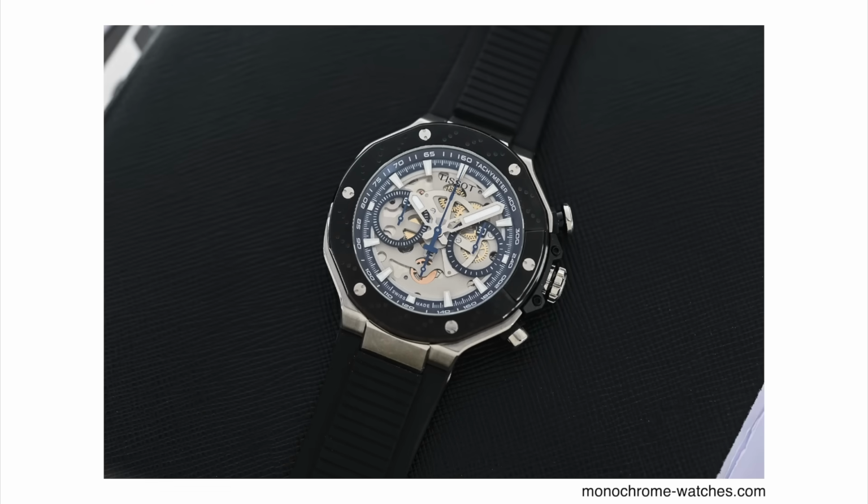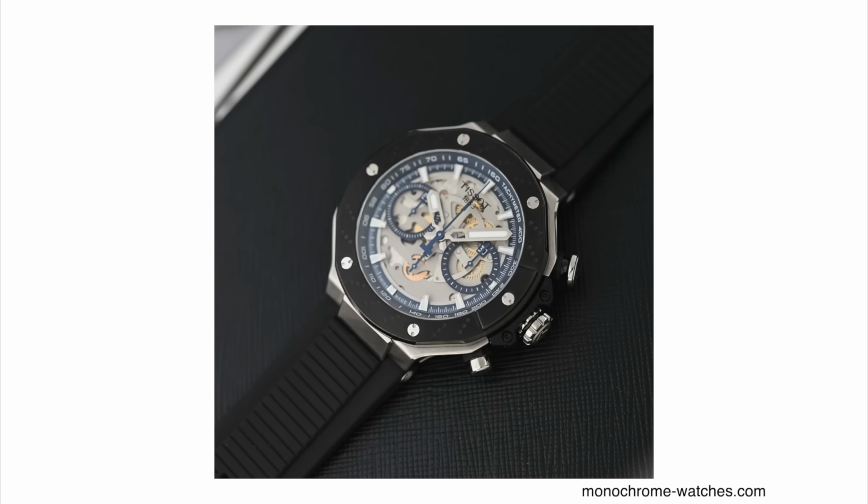I also think skeletonizing Vulcain movement is not the most appealing. They haven't really done too much modification to this movement, so it kind of looks ugly. It just looks kind of cheap, at least in my opinion. However, the case, if you like these type of cases, I think you will appreciate. Now, this watch is not exactly expensive. It is a limited edition to 2,025 pieces, I guess 2025, and it's priced at 2,095 USD.